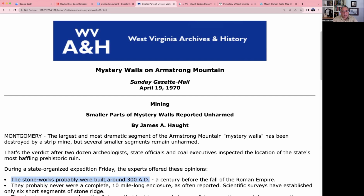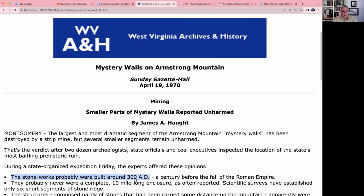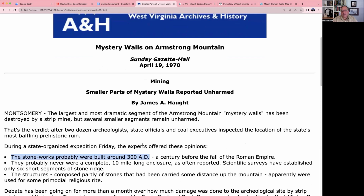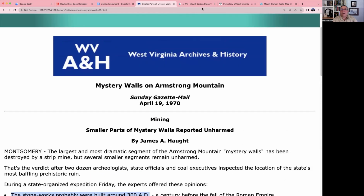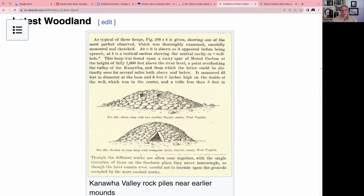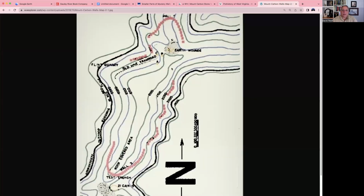Here, they estimated the site to be built around 300 AD. They estimated it as about a 10-mile total enclosure, and talked about how some of the stones had to be carried up the mountain. But they didn't think it was a fortification. Okay, that mostly finishes up the pictures of the wall, the stone mounds that were up there, and the wall shape. The flint, as I said, was quarried near there. There were a couple of mounds up there, and that's about what we know of the site. So I'll go ahead and stop the share there.